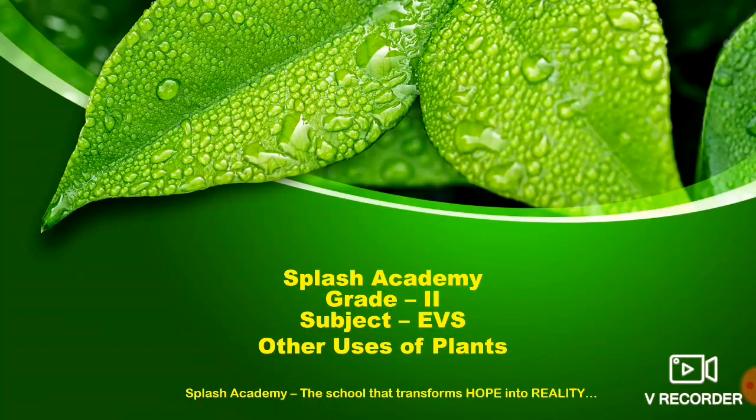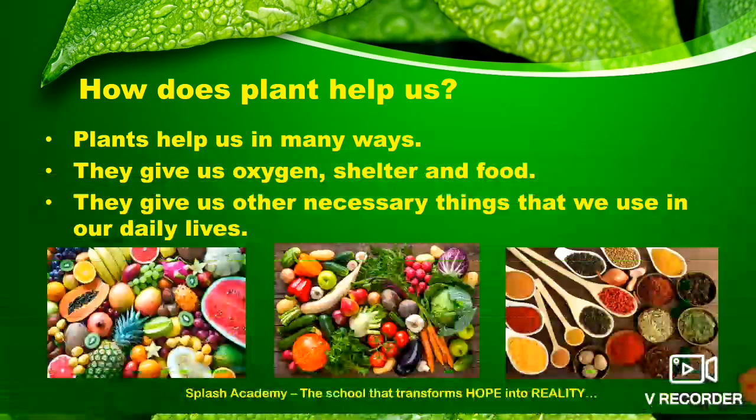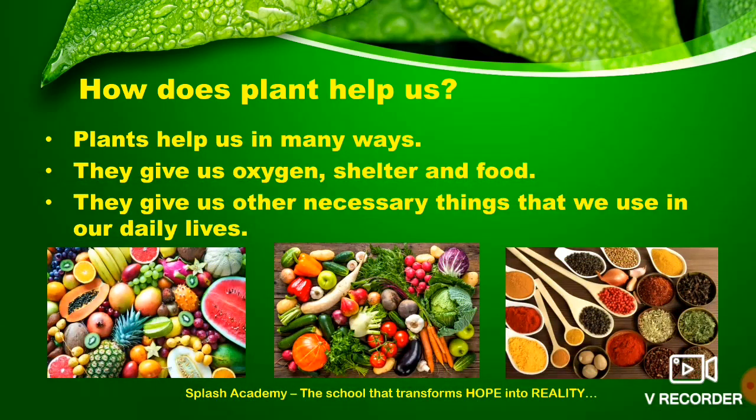It's the most useful in our life. Look around your home or classroom. Can you see something we get from plants? Plants make the world beautiful. How does plant help us? Plants help us in many ways.